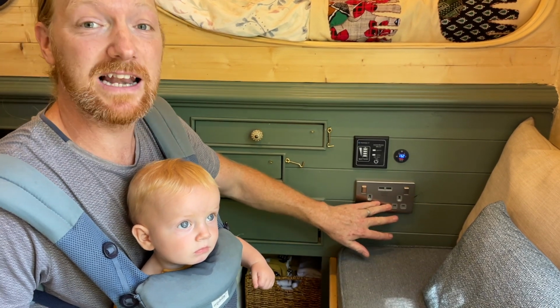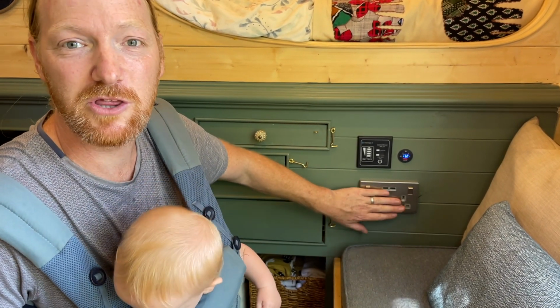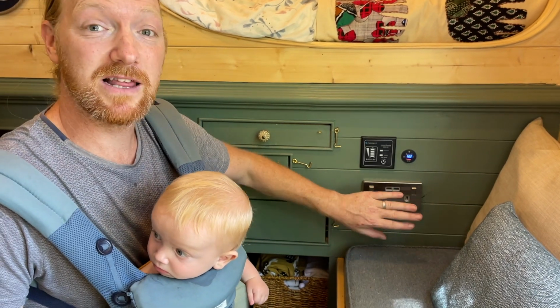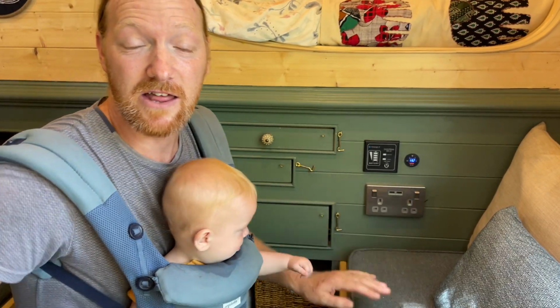These are plugged directly into the inverter, so when we are not using the inverter, these won't obviously be working. But the good thing about that is when we park up at a caravan site, we can always unplug these from the inverter and then plug that into the caravan site directly. So we've always got electricity in here.